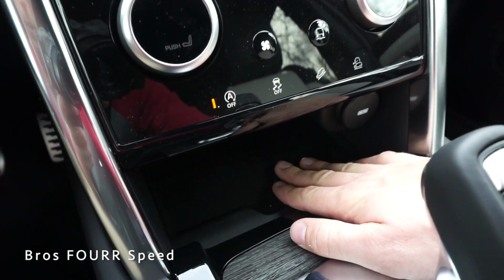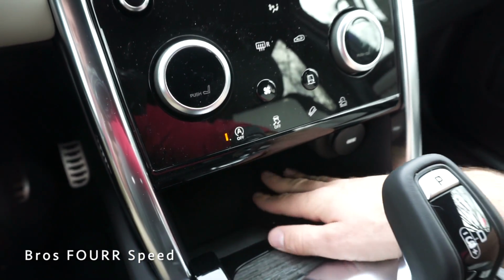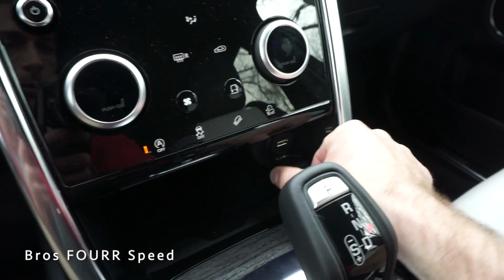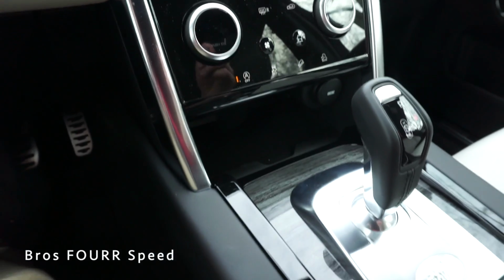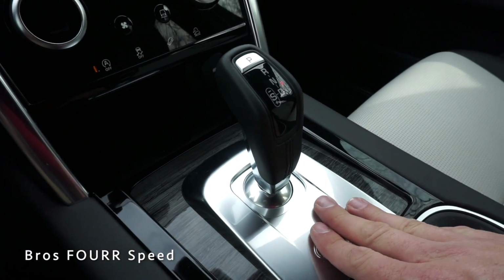And then at the very bottom is a wireless charging port, so you can easily put your phone here. You have a good amount of room, so you can fit some other items if you'd like to. There's one USB off and to the right side, and then surrounding the shifter, you have very nice wood inlay along with some brushed aluminum.